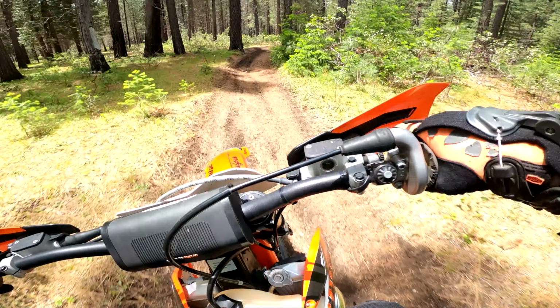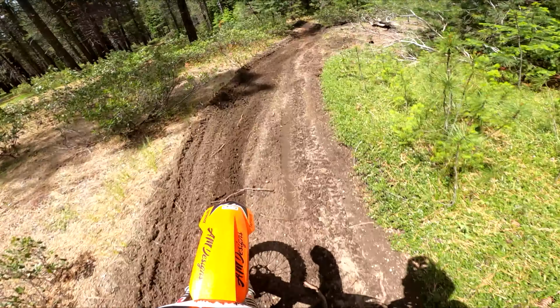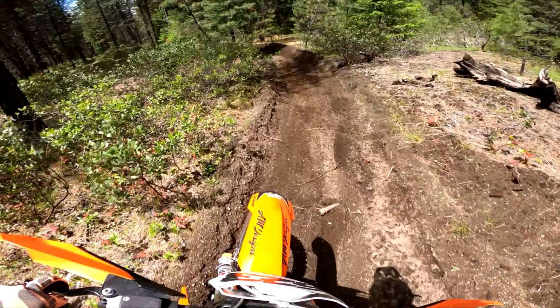All right, here we go. First ride of the year at the Prospect OHV. Riding up at Woodruff play area, Woodruff staging area. Happened to be a perfect day to ride dirt bikes. Rained all day the day before, but clear and sunny today.